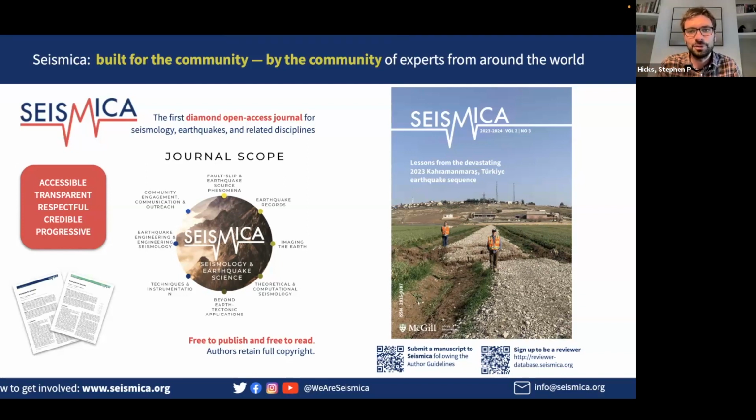And so we have a special issue on the Kahramanmaraş Turkey earthquake sequence. Again, another really striking photo of the fault offset here. So this is a special issue which will be open until February 2024, and we've already had 2 papers published in this special issue, which I'm going to summarize also here.